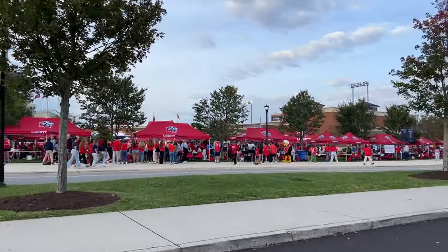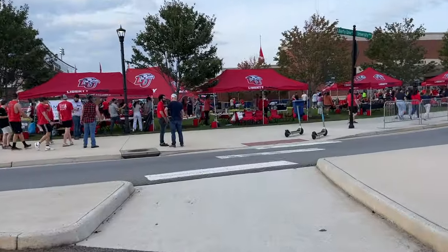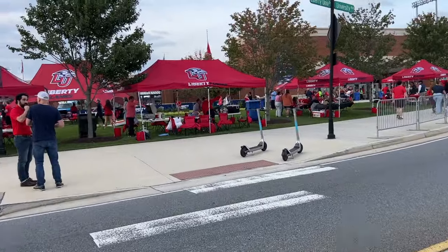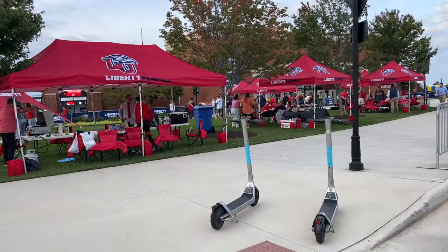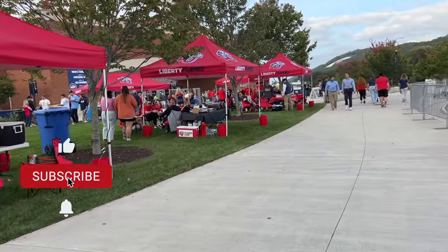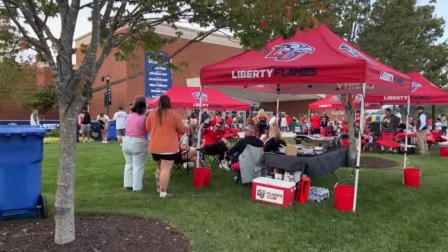This is some tailgating. You have tailgating in the parking lot. You have these tents set up. I'm not sure exactly how you get one of these tents other than giving a lot of money. But people have these tents and they're out there tailgating, playing cornhole, doing different kinds of events, eating some food. Looks like a good time, a really nice time.